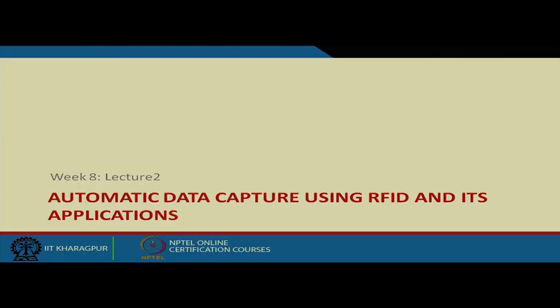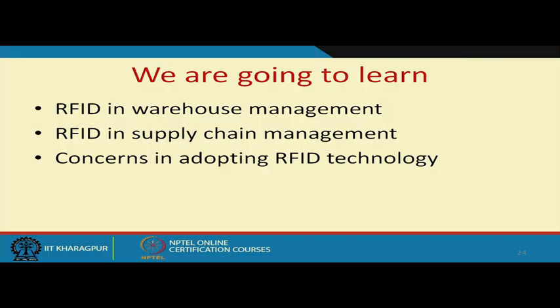We continue our discussion with automatic data capture using RFID and its applications. To remind you, last class we discussed this technology, and in this class we are going to look at a few applications. To start with, we will first see how RFID is used for warehouse management. Secondly, we will see how RFID helps in supply chain management and what the prospects are. Again, we are going to discuss the various concerns in adopting this RFID technology.